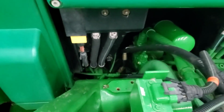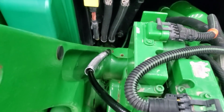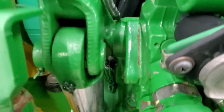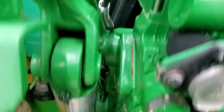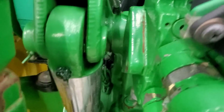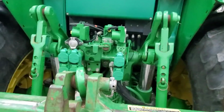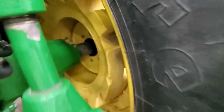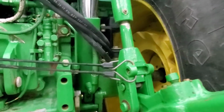Okay, and then on that rock shaft where it pivots, there's one on each side. There, I heard it. Yeah, coming out the side right there. Do the other one. Okay, so that should be all of them for the 3-point, and then there is one on the axle way back in there that I probably should have gotten when I had the tires rolled out. That would have been smart, but we can get to it.